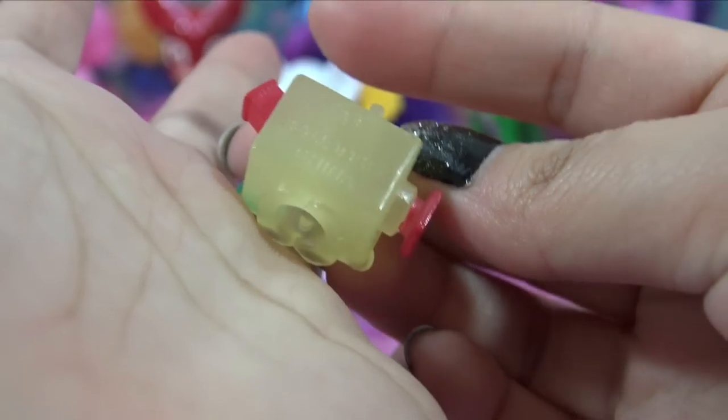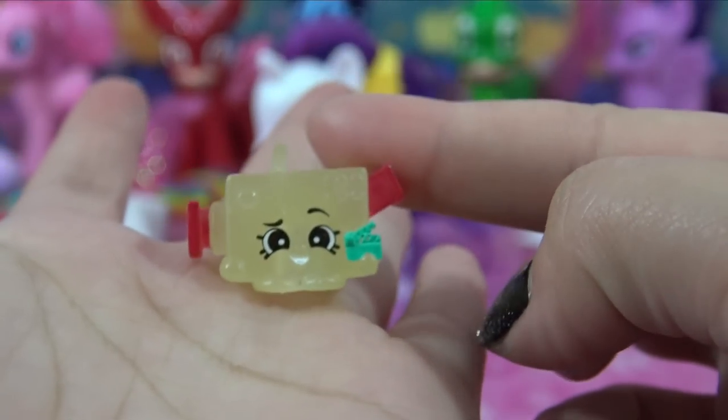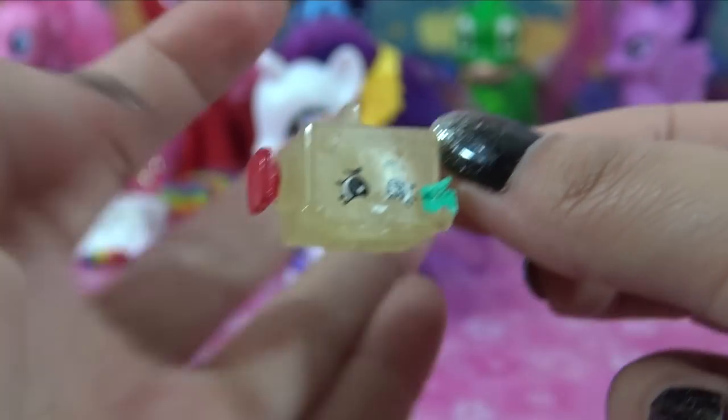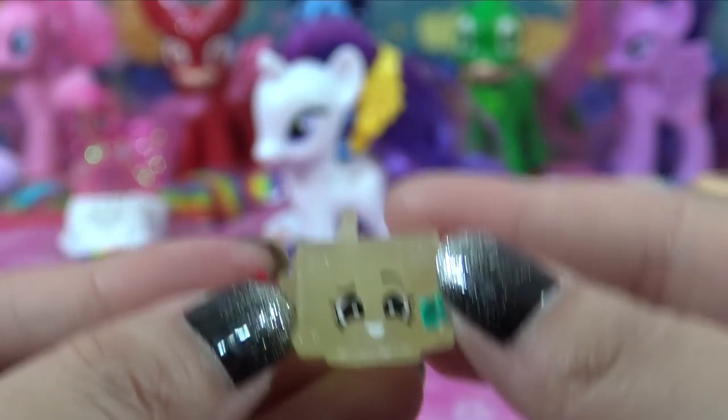This is so cool. I am going to put this with that really cool on-air sign I got from my mom during the last snail mail Saturday. That is so awesome. That is probably one of the coolest Shopkins I've ever seen.